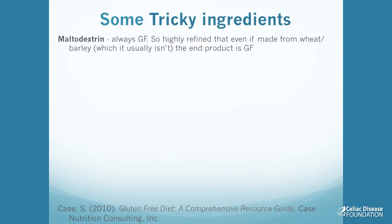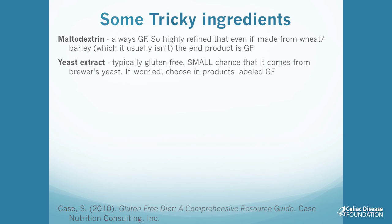Maltodextrin. This is a completely gluten-free ingredient, in case anyone is wondering. It's almost always made from corn in the US. Even if it was made from wheat or barley, it would be so highly processed that the final product does not contain gluten.